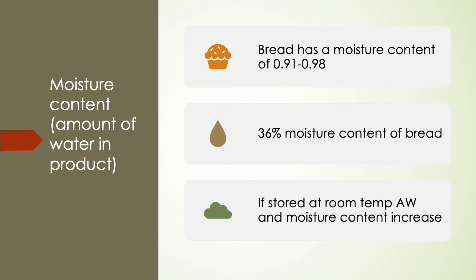In the moisture content of food, specifically bread, it has a moisture content of 0.91 to 0.98, a 36% moisture content, and if stored at room temperature, will increase in moisture content.